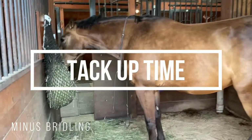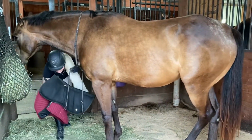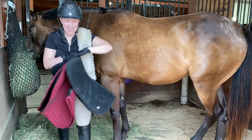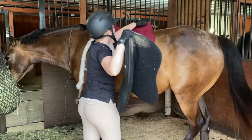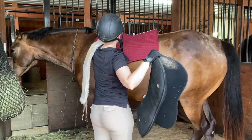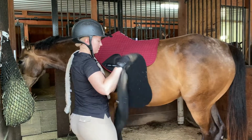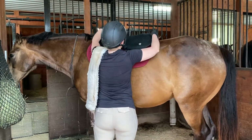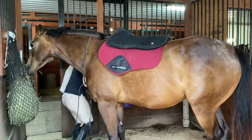Okay, so now we're going to tack up, minus the bridling because he kind of throws tantrums with bridling. And as you can see, I generally tend to get ready in the stall because I want him to eat until we're riding. I want him to have that buffer in his stomach since he is ulcer prone and we just finished his ulcer treatment. So I don't want anything stressing him out or causing his ulcers to flare up again.